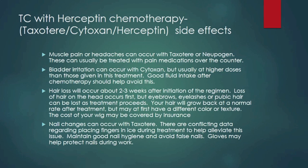Hair loss will occur 2 to 3 weeks after initiation of the regimen. Loss of hair on the head occurs first, but eyebrows, eyelashes, or pubic hair can be lost as treatment proceeds. Your hair will grow back at a normal rate after treatment, but may at first have a different color or texture. The cost of a wig may be covered by insurance.